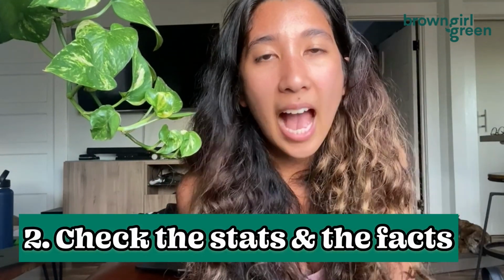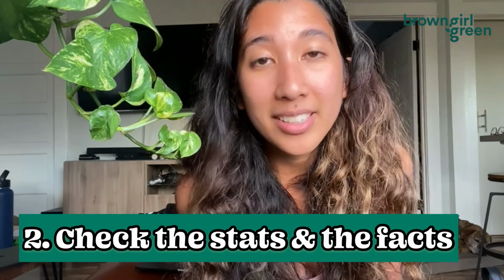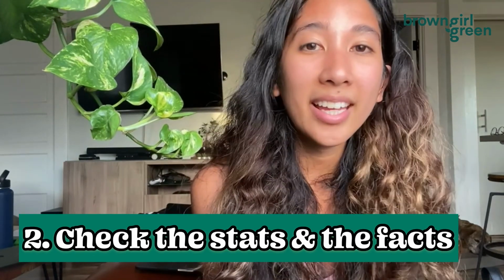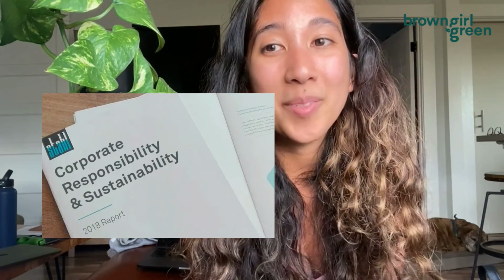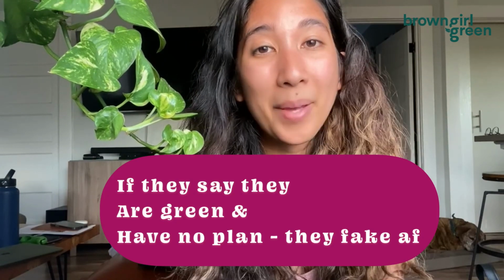My next tip is to figure out: does this company have any sort of transparency report on their website? If they say that they're committed to sustainability, do they have an actual report on their website saying that they have these goals to reduce water waste or reduce the amount of greenhouse gas emissions they're releasing? Or do they even have plans to deal with things like textile waste, basically clothes that are going to end up in the landfill, or materials that aren't going to be used valuably in their supply chain? Do they have any plans to actually figure that out? And if they don't, that's pretty much a sign they're probably greenwashing.